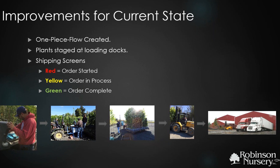Once a full pallet is finished, it is loaded on a trailer and transported to the loading dock. The progress of the order pull is then tracked in real time on our shipping screens that are located in different divisions throughout the company, as well as in the owner's offices. The visual cues are represented by a change between 3 colors: red, order started; yellow, order in process; and green, order complete.